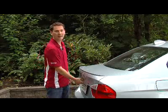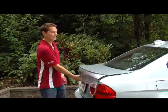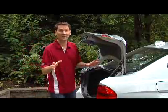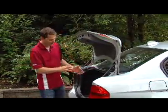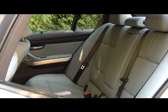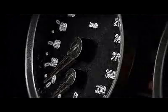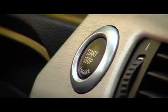BMW must have realized that Audi has had quite a bit of success with the S4, so they've come back with the M3 sedan, and it makes sense. This is a car that you can use for daily chores, shuttling kids around, but also have a lot of fun when you drive it solo. The trunk's a pretty good size, the back seats split and fold down, and there's even a ski pass-through in there. The interior is not too different from the regular sedan.